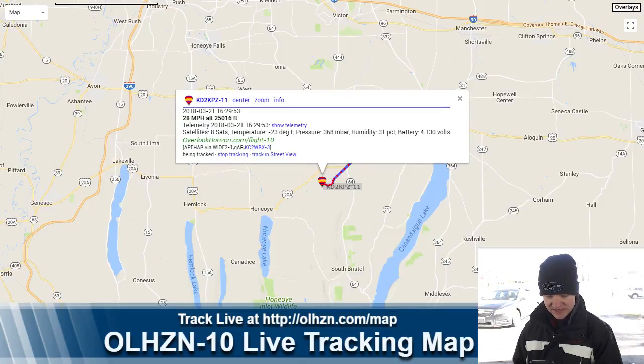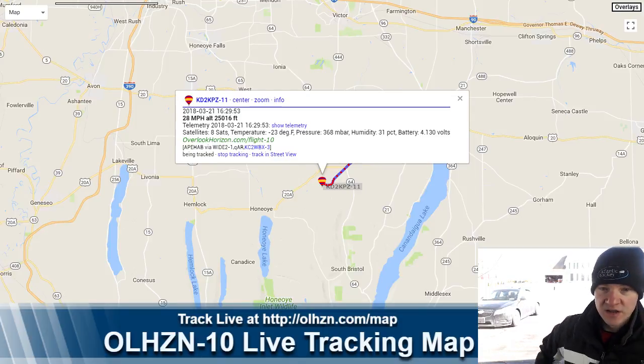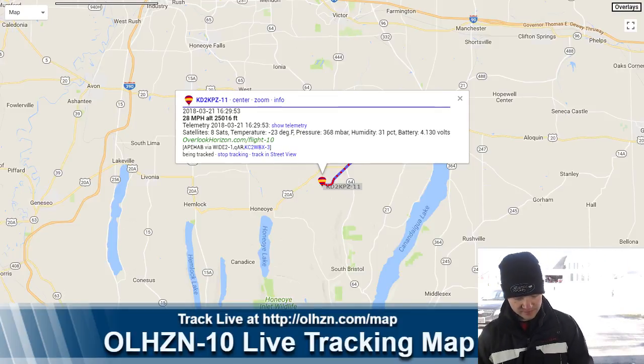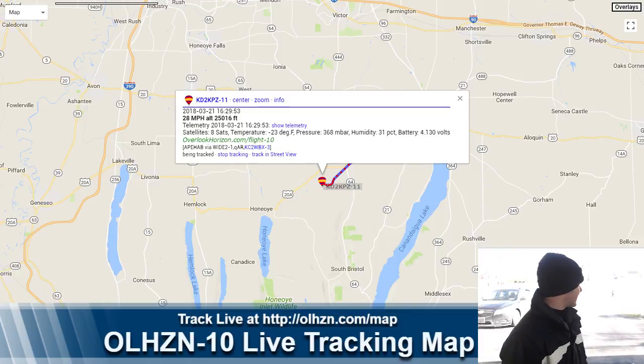And yeah, it looks like it's making that turn to the northwest. So we're expecting a northwest turn. It's going to make a big U-turn here, then head northwest for a few minutes, and then it will make another 90-degree turn and head back to the northeast and go almost right back the way that it came.